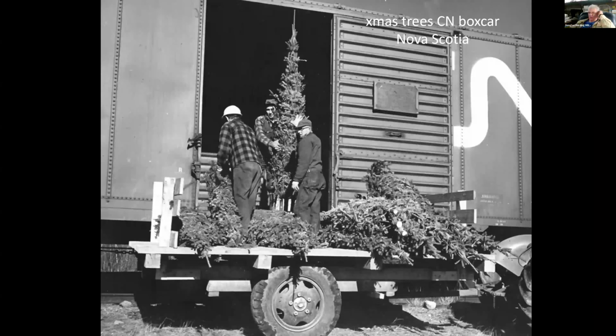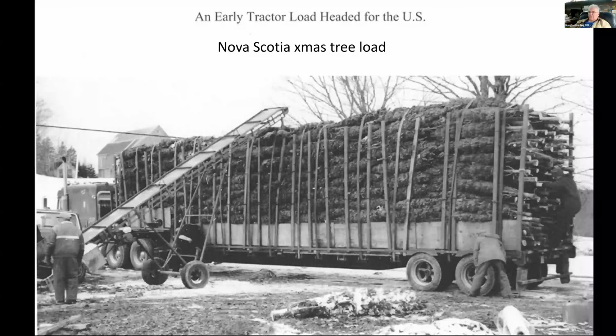So here we are, just back to the standard truck in a Canadian National. This is up in Nova Scotia. Here's another. This is a flatbed trailer being loaded, also in Nova Scotia. It says it's headed for the United States. There's a lot of trees on there.